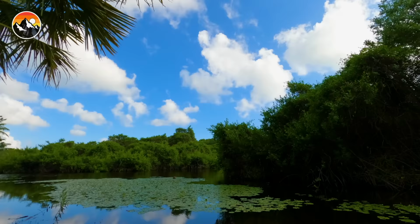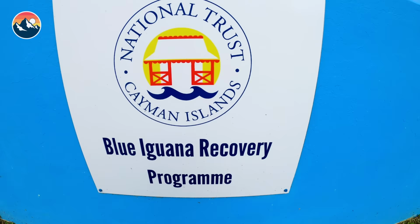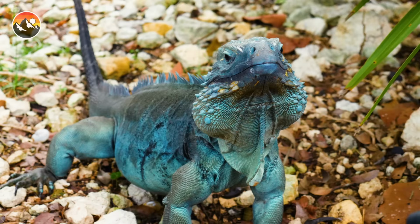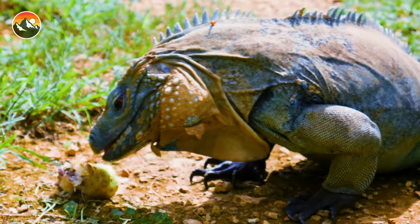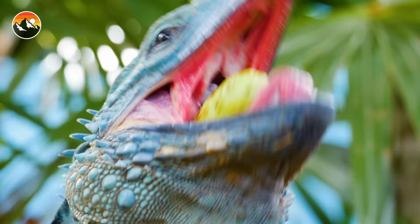Without the efforts put in place by Fred and now sustained by the National Trust's Blue Iguana Recovery Program, these lizards would almost certainly no longer exist in the wild. What they have done for the blue iguana is truly remarkable and always makes us proud to tell one of these heroic efforts to save such a special creature.